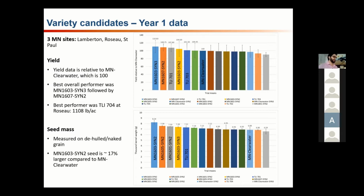And to reiterate another thing Lee said, this is only 1-year data. We need at least 3-year data, in my opinion, to make a decision on which candidate will be released. And at least for the University of Minnesota, the next variety release will likely happen near the end of 2023 once we have 3-year data.